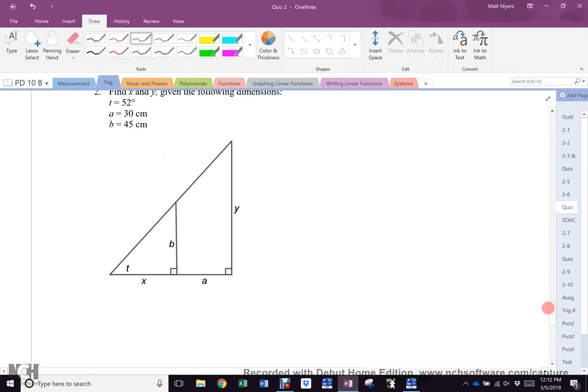And lastly, t equals 52, a equals 30, b equals 45. So, tan 52 equals 45 over x. X equals 45 divided by tan 52, which is something like 35.16.